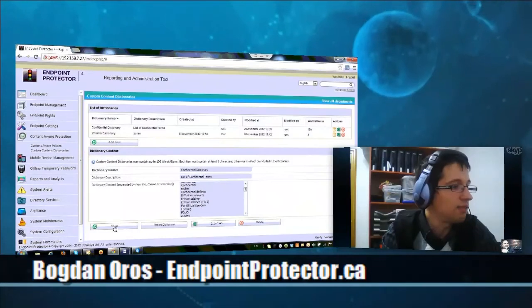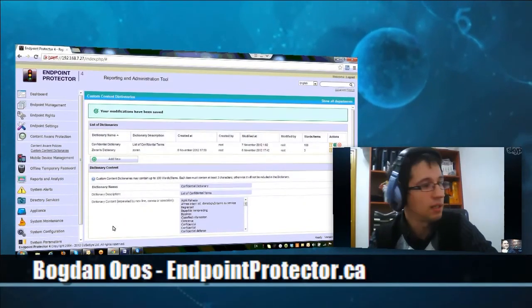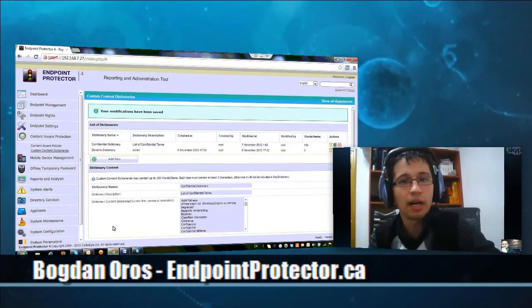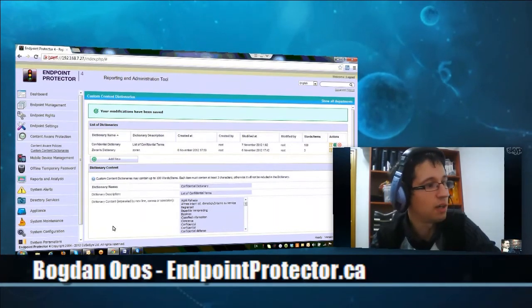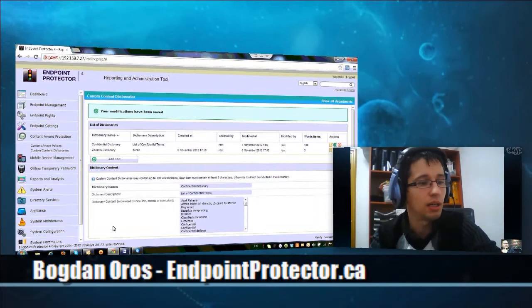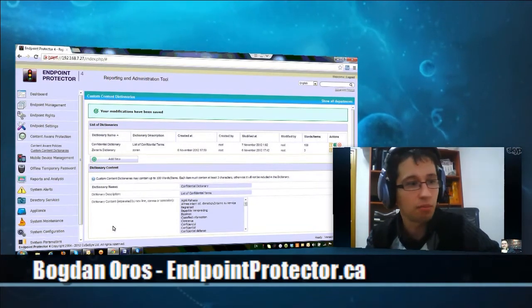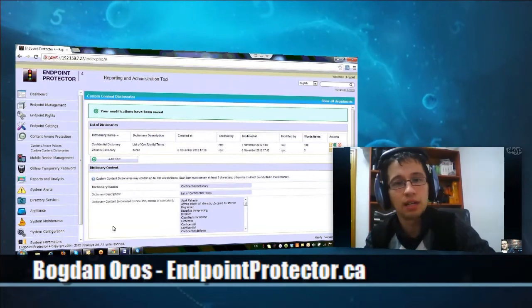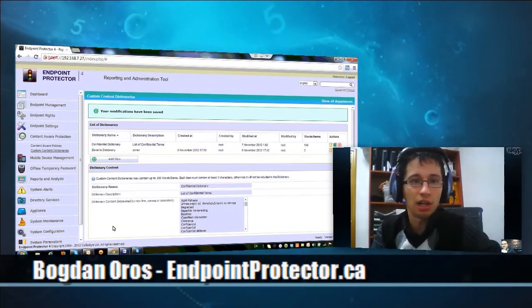We just save the dictionary, and then whenever any of the users to whom we assign this dictionary try to transfer documents which contain these words, the Endpoint Protector client will stop them from sending that information over the internet. And of course, that saves the company a lot of problems, because a lot of people take confidential data, leave with it, and go to the competition.